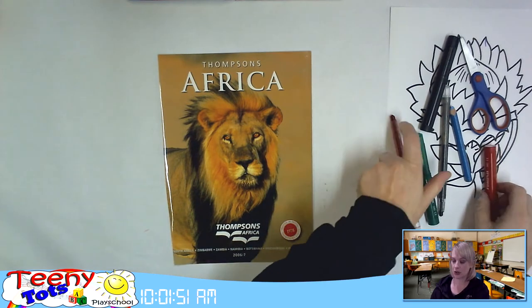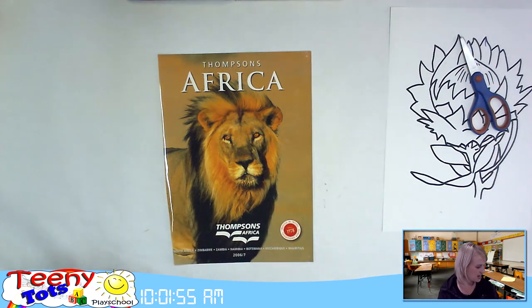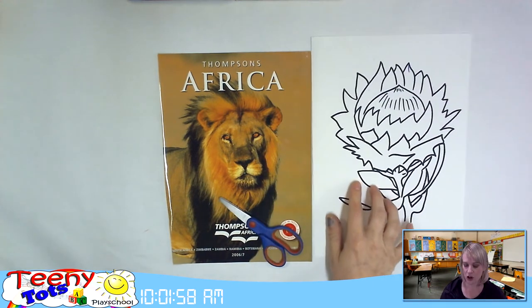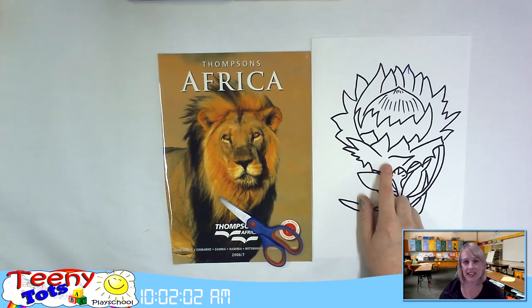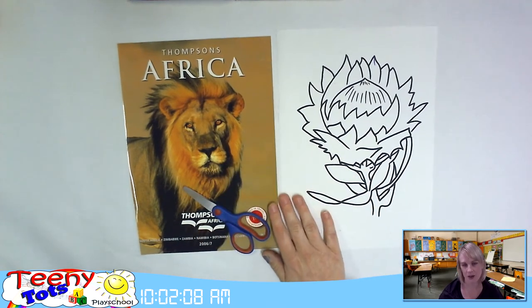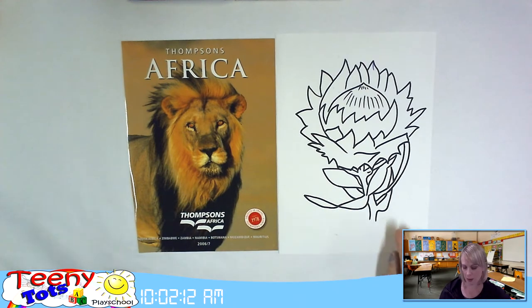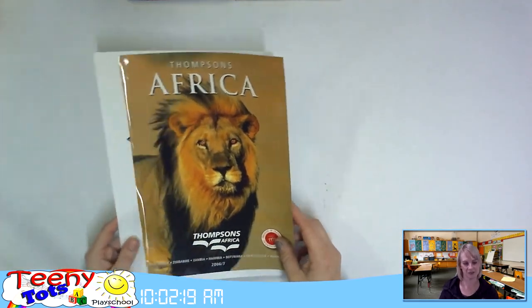I'm going to sing a song with you before we go to our story. And I'll send you this beautiful picture of the protea, which is our national flower, and you can color this in and draw it at home, okay? I'll send it to you after the lesson. There we go. Okay, good job. Okay, what song would you like to sing? Which one shall we sing?